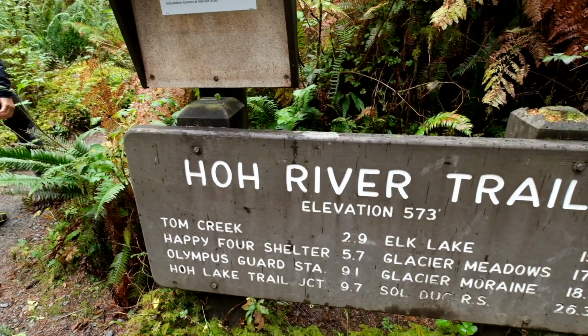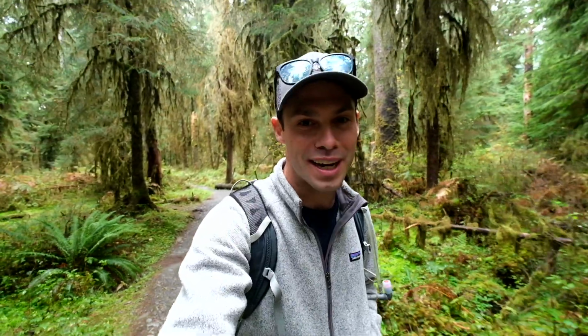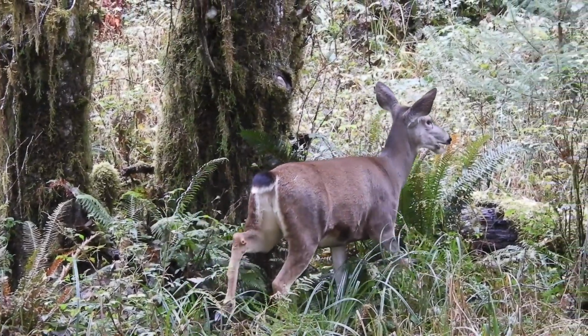There are several other trails that lead from here as well, and I feel like you could easily spend a whole day just exploring this area, but I'm really glad that we had the time we did at the beach this morning. We are only 5 steps out of the parking lot and we already see a deer.